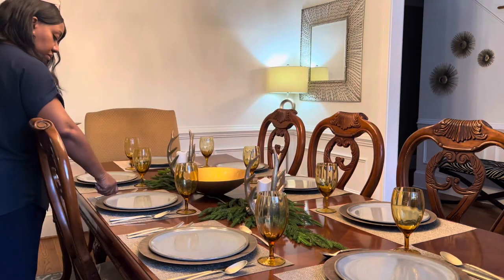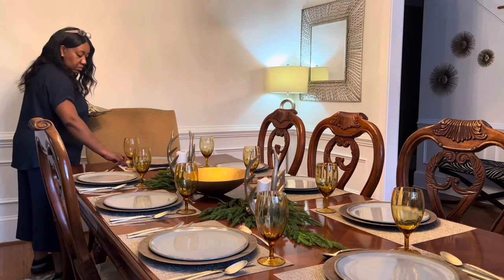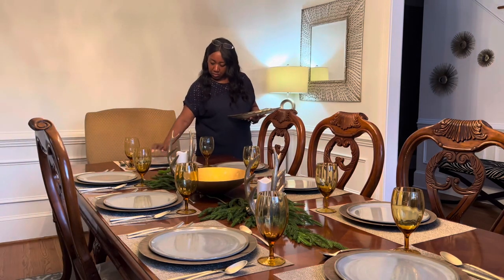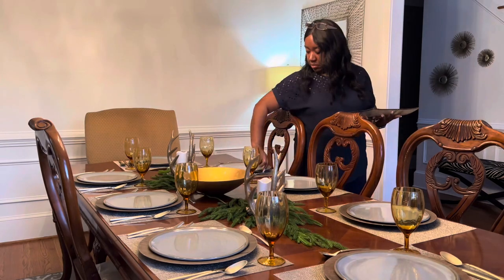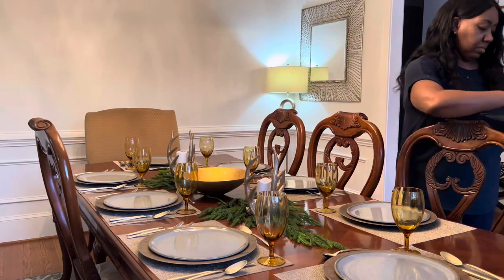And at first, I'm gonna be honest, I didn't particularly care for the style of them, but once I got them home, I really love how they give a little bit of contrast and interest to the table. They're not just your standard plain glass. They have some interest in them.